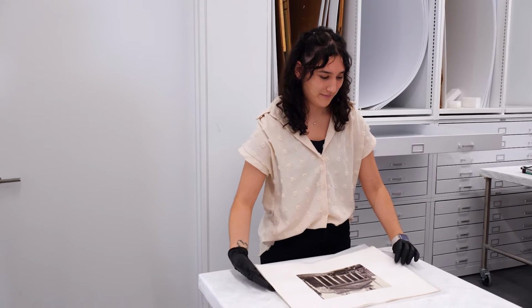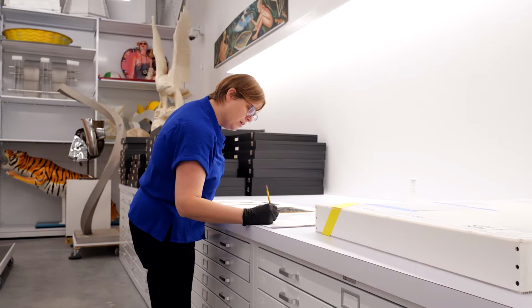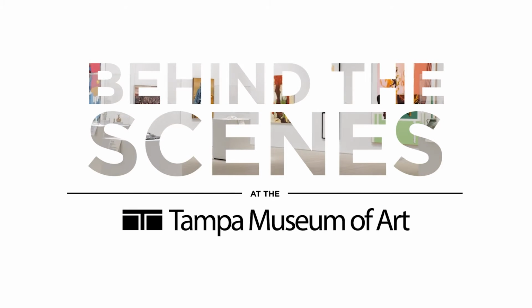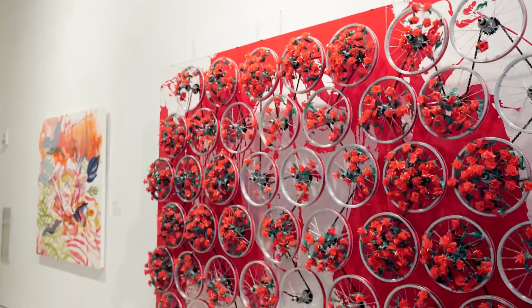The Curatorial department at the Tampa Museum of Art essentially creates and implements exhibitions of all kinds. So anything that you see on the walls in the galleries is a result of the work of the Curatorial department. The changes that came with the renovation that affect the Curatorial department are the addition of the new galleries. So that gives us lots of opportunity to bring in outside artists, work with our permanent collection.